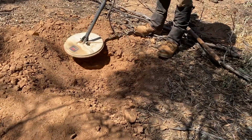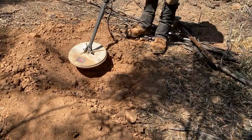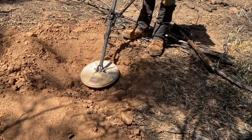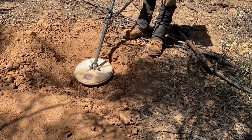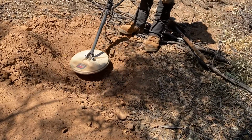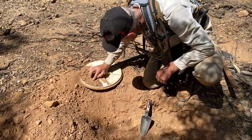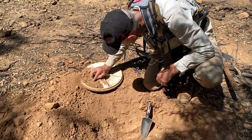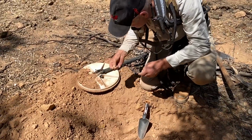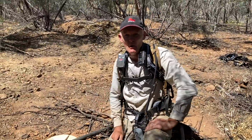Look, I don't think this is going to be anything very big, if anything. I've been trying to find it. I'm chasing a signal that keeps disappearing, and I think it's falling inside the cracks in the rock. Yeah, look, it's a piece of gold.